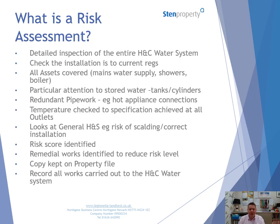So in terms of what actually is a risk assessment, specific to Legionella, this is a detailed inspection of the entire hot and cold water system, and it starts right from the incoming main, so from the main stopcock, right through to all the outlets within the installation. The installation itself is checked to make sure that it is up to current regs. All the assets within the building are checked, so things like anything that heats the hot water, showers, hot water cylinders, tanks in loft, all those assets are checked individually as well.